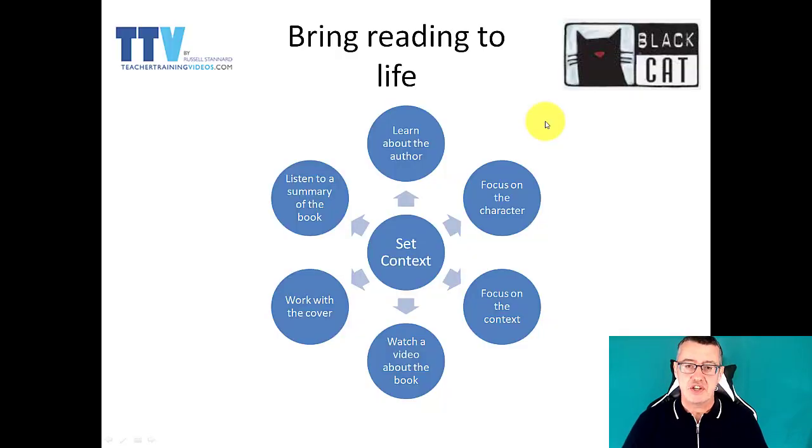Now, whenever I do teacher training, and I teach on a couple of master's degree programs and run various courses, one thing I realised about when I was introducing reading to my students that I did do right is that I always contextualized books before we read them, and I always linked the reading that I wanted the students to do at home with what we were going to do in the class. So I just want to talk first of all about bringing a book to life.